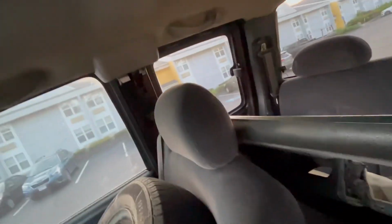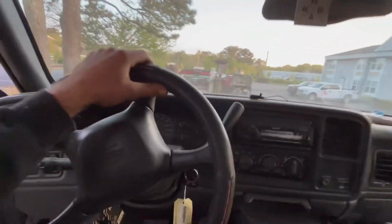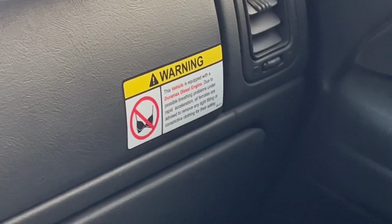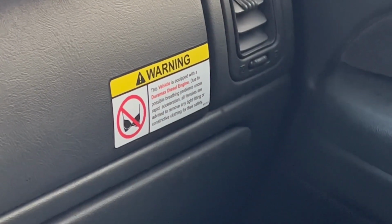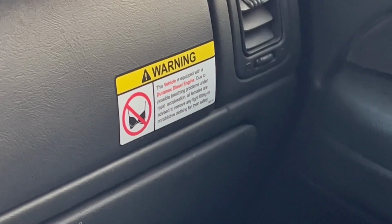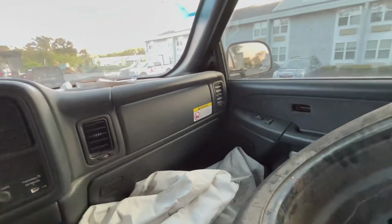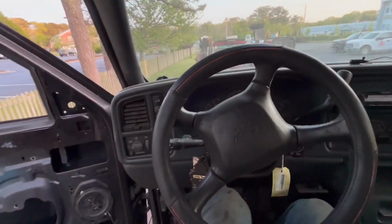Seats are pretty mint. Interior's mint. Glasses all mint. It's all new because he did put quite a bit of work into it before he wrecked it. What's this say? This vehicle is equipped with a Duramax diesel engine. Due to the possible breathing problems under rapid acceleration, all females are advised to remove any tight-fitting constrictive clothing for their safety. I like that. Mint dash. New windshield. I mean, the kid did put a lot of work into this before he got in the accident.